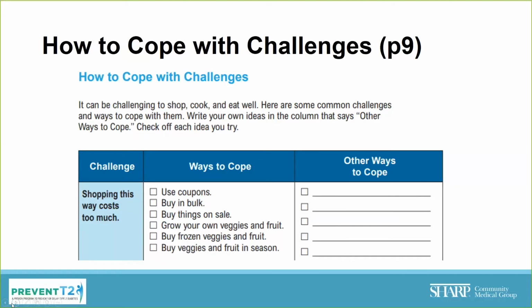If you have time, then buy veggies and fruits in season. Buy frozen veggies and fruits. Shopping and cooking this way takes too much time. You might want to consider being more organized or take your kids with you to the grocery store and turn it into a fun field trip.